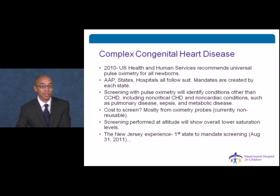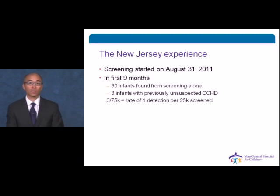New Jersey was the first state to mandate this, and I put this date, August 31st, 2011, for a reason. They started on that day, and on the very first day that they implemented it, one of the 3 children found in the first 9 months of screening turned out to have true congenital heart disease. It was seen as a major victory, a policy victory, photo ops galore with the governor on that day at that hospital. So it provided some validation for those who wanted to do screening universally.